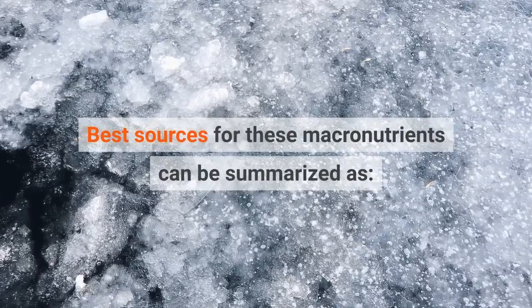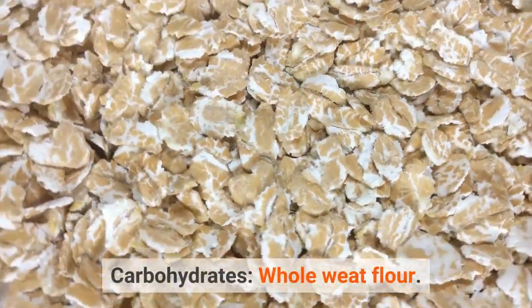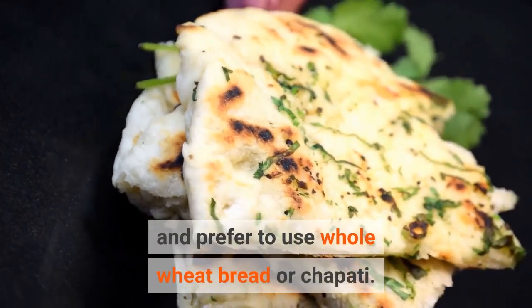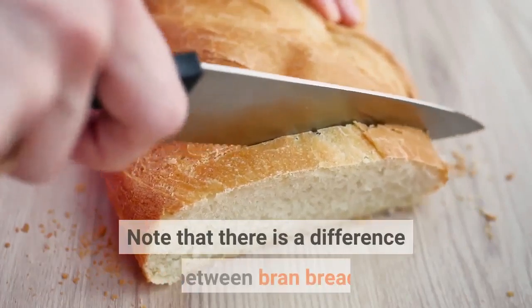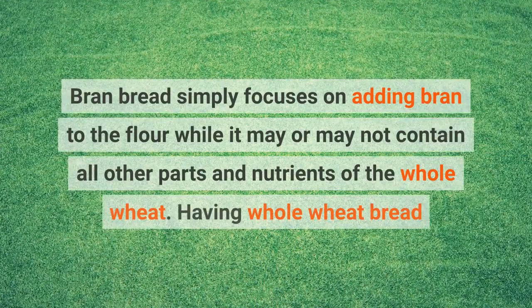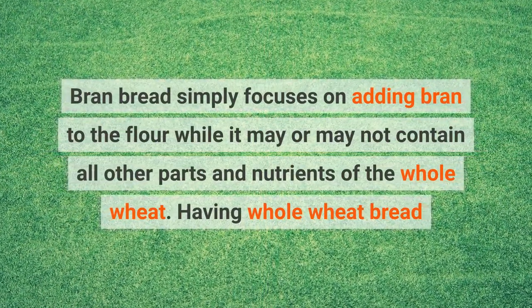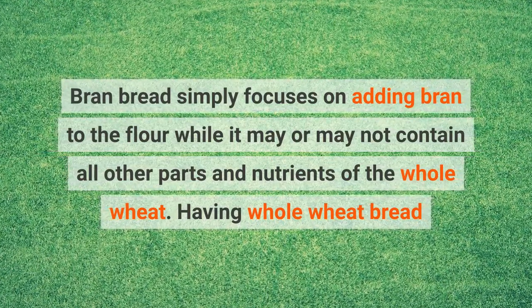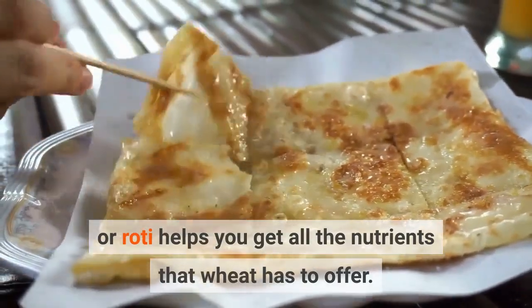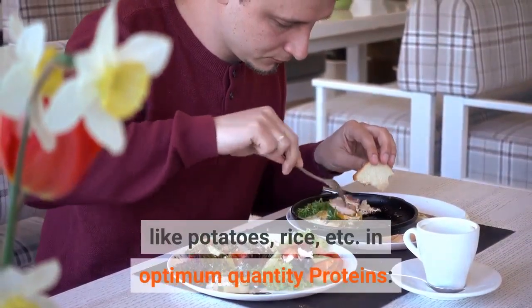Best sources of these macronutrients can be summarized as follows. Carbohydrates: whole wheat flour. Try to avoid refined wheat or white bread and prefer to use whole wheat bread or chapati. Note that there is a difference between bran bread and whole wheat bread. Bran bread simply focuses on adding bran to the flour while it may or may not contain all other parts and nutrients of the whole wheat. Having whole wheat bread or roti helps you get all nutrients that wheat has to offer.